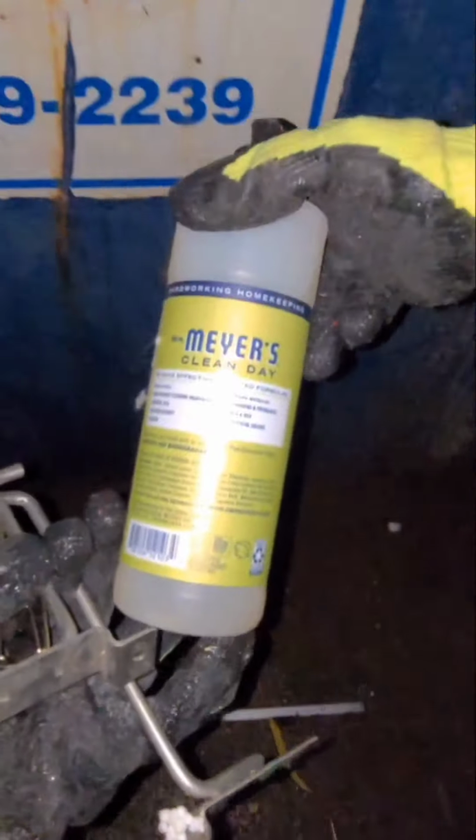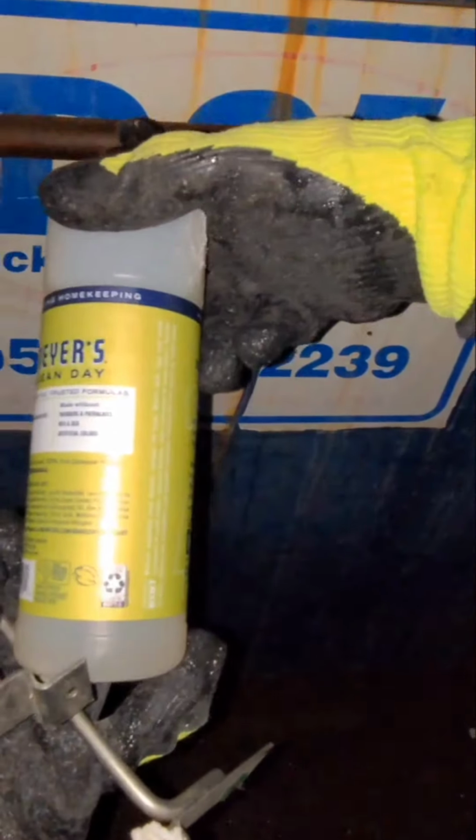I don't know if this is a tablecloth or what. We'll have some hooks. Cleaner.